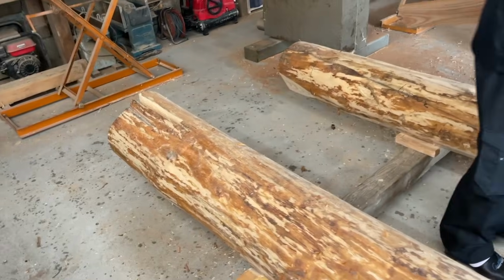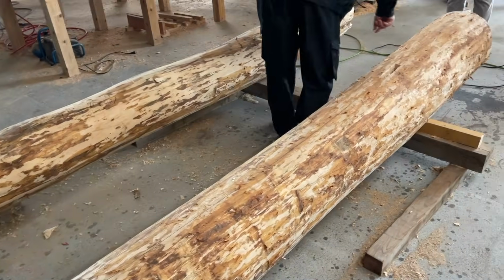So he just explained to us how the beams will be. Wow.